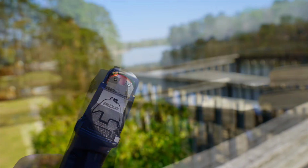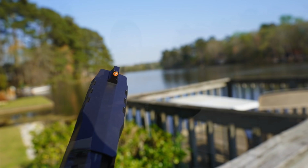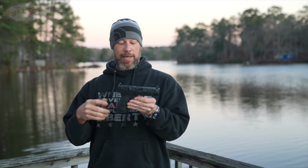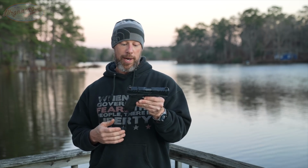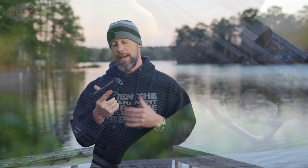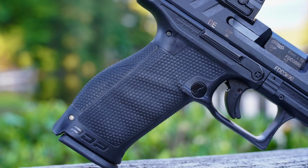But why this gun? What's special about it? There's a million striker fired guns out there. I agree, there are, and there's a lot of good ones. Well, this one, in my opinion, is an improvement on the predecessor, the PPQ, in pretty much every way. I like the grip better. It's modular. I like the texture better. That was one of my bigger complaints about the PPQs. They're a little bit slippery. This one, not the case at all.